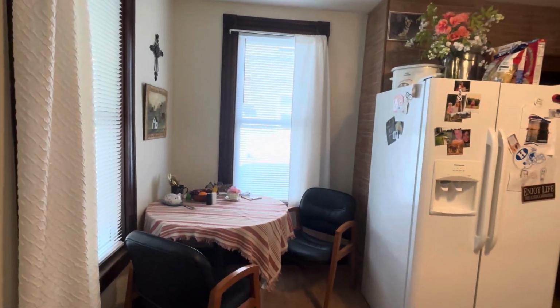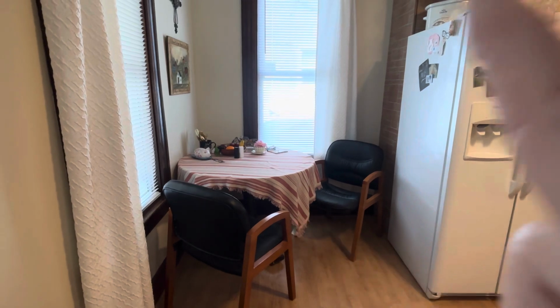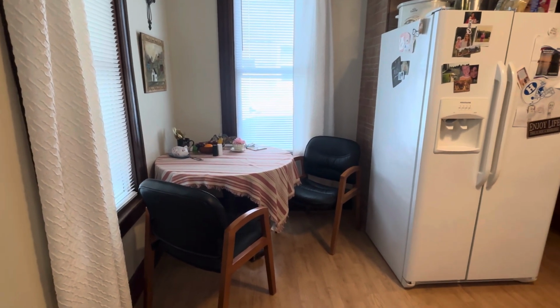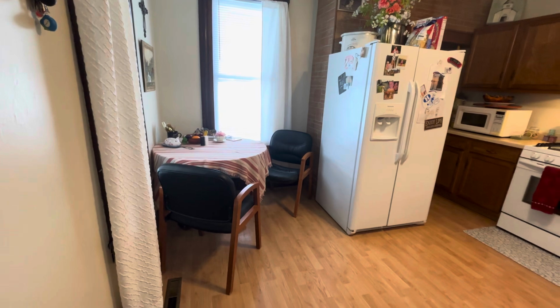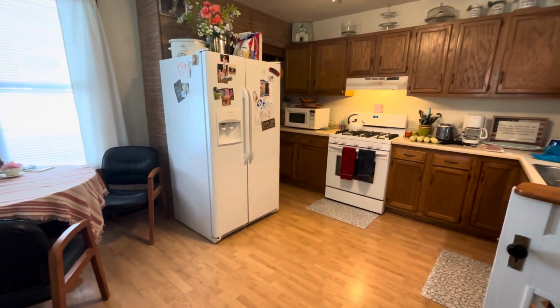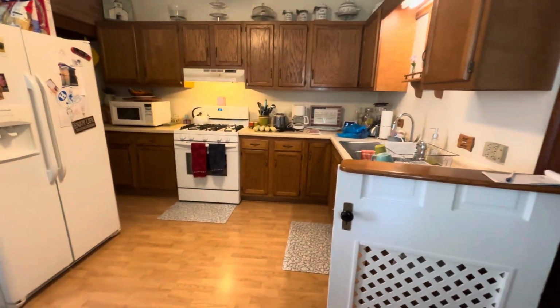So I went out and bought just a little round table. I thought about putting a pantry shelf in here, like a cabinet, and I thought about putting an island in that space. But I'm happy that I went with a little table because I sit there every morning and drink my coffee. I do word searches, I read books, I play solitaire. So I'm happy with that.